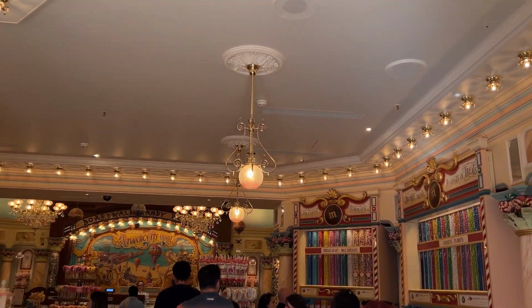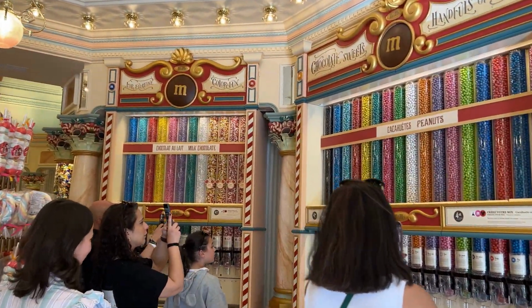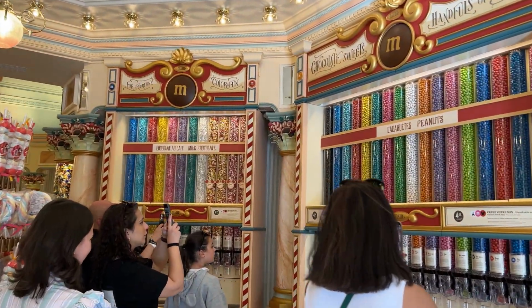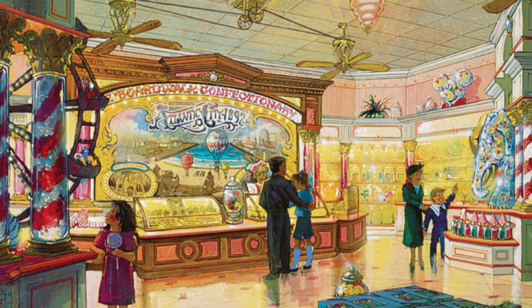This iconic candy store recently got refurbished, and some of its original artwork has been restored. This shop was based in Atlantic City and New Jersey, but was famous for everything sweet. Columns here were not made of marble, but instead of sweet treats.